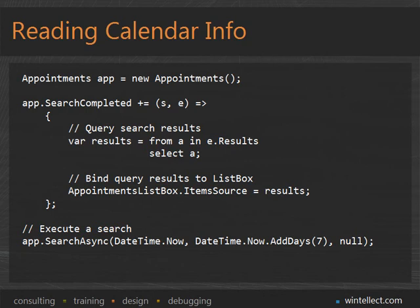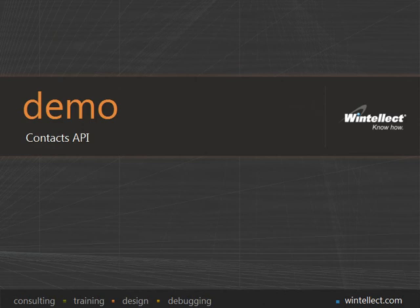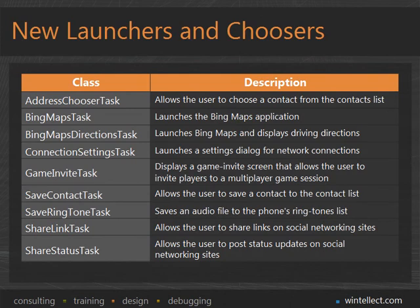There's a similar API, access to the new Appointments class, for accessing appointments on the user's calendar. This code looks very much like the code in the previous slide. Again, I'm using LINQ to do the query. Now I can integrate calendar data into my own application, and I won't take the time to show you a demo since we're running short on time, but in the zip file whose URL I'll give you in just a moment, you'll find one called Contacts Demo that does exactly that. It reaches into the user's contacts list and presents sort of a custom UI for dialing phone numbers.